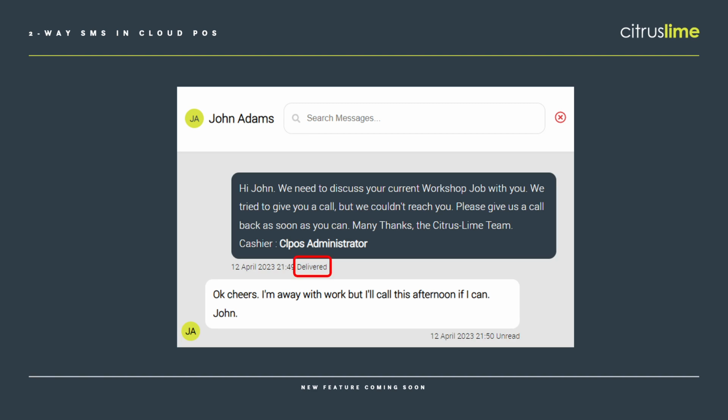We're also introducing status indicators with this new functionality. The messages that you send to your customers will first have a sent status, which will then change to delivered once the text has been delivered to your customer's mobile phone. That is what we can see on the outgoing message example on the screen.